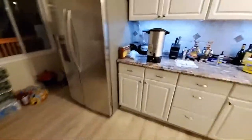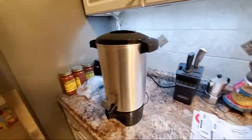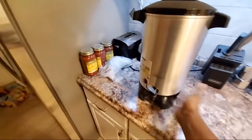I walk over into the kitchen. I got my percolator set up over here. This is me in the morning. It's my wife's coupons over here. This is my baby right there, my percolator. Come over here. Get my tea. I like tea in the morning.